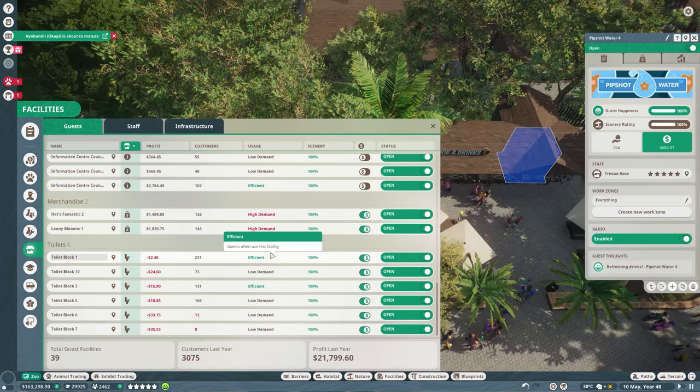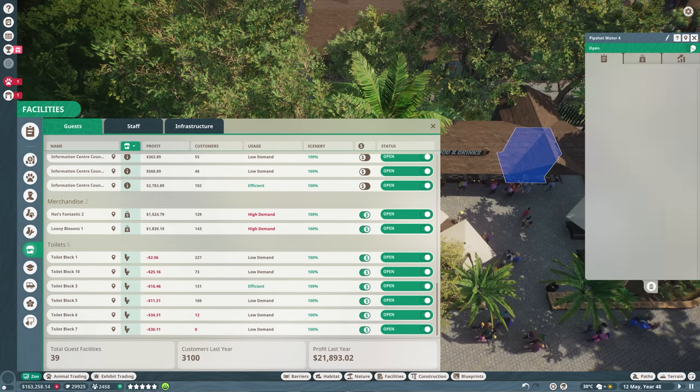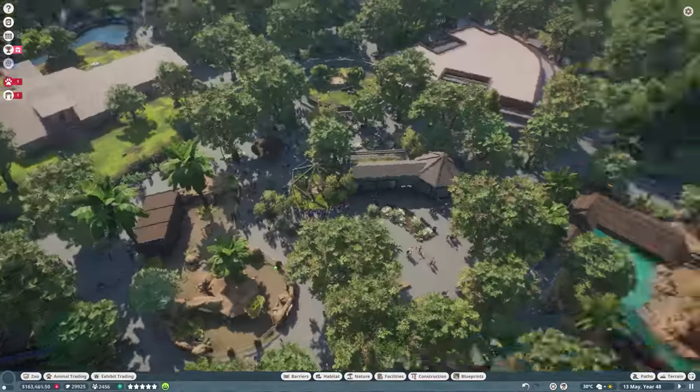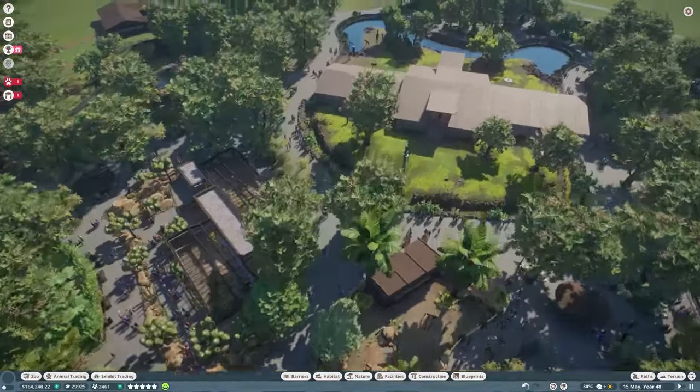Okay, has fantastic loony balloons. Yes, those are the only 2 gift shops. Gonna see if I can squeeze in 1 or 2 more gift shops in a later stage, like the last episode or something like that, because that is definitely something that we need to pay attention to.